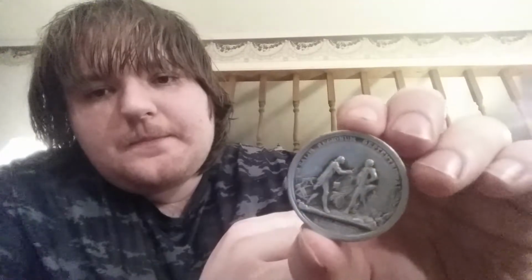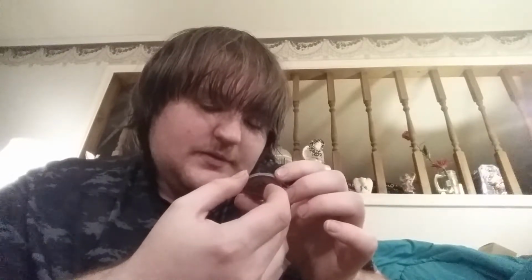This was, it says, let's see, I can't read it because it's not in English, but this coin right here, this medal here, this medal is of Gutierrez. And it has the paperwork with it right here. General Horatio Gates. General Horatio Gates.